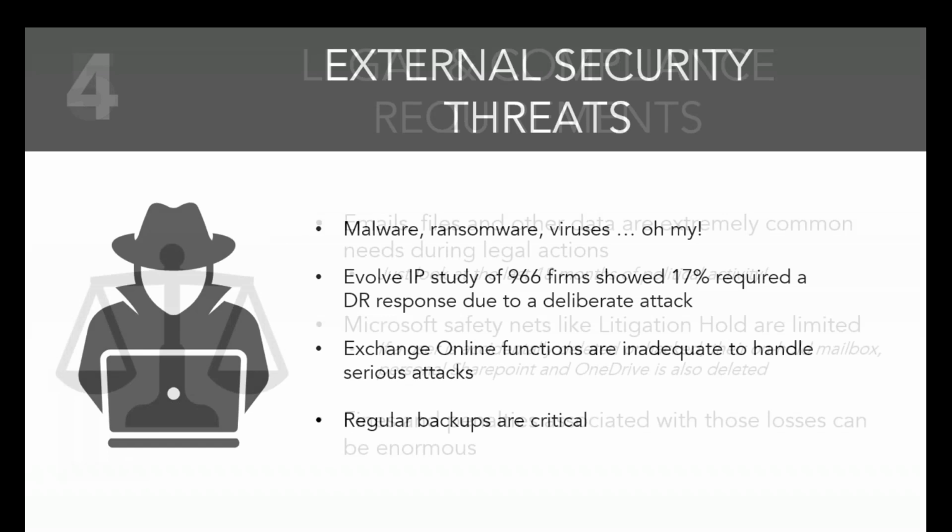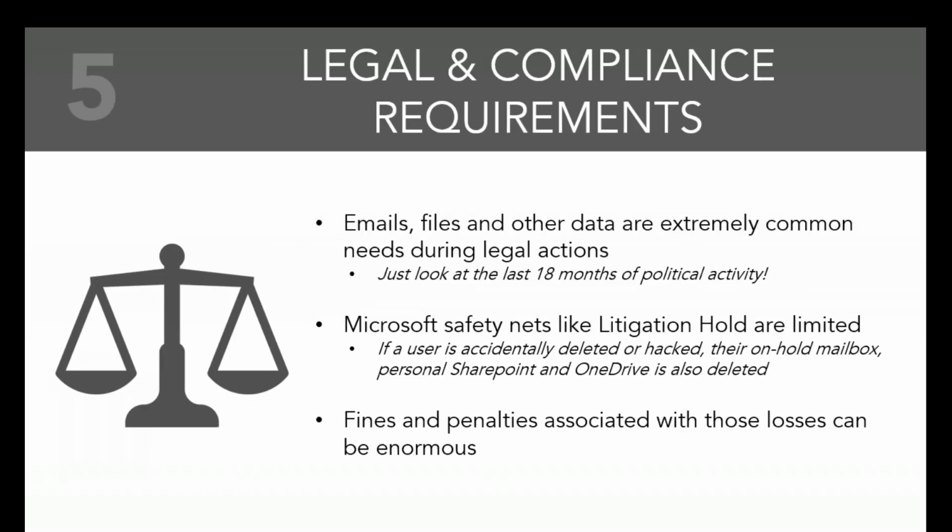Okay, then we get into legal and compliance requirements. For e-discovery, we have advanced find functionalities to help you find emails that maybe are a little harder to find. And you may have to keep these emails for certain periods of time for HR, for auditing and compliance. So being able to have your own retention policies and keep that data for as long as you need. As we can see here, fines and penalties can be associated. So there can be a lot of cost and risk associated with not having a backup of your Office 365 data that you control.